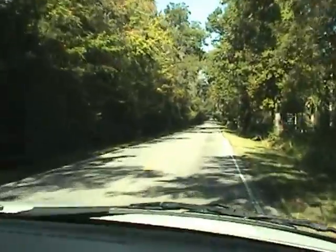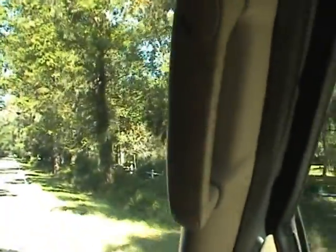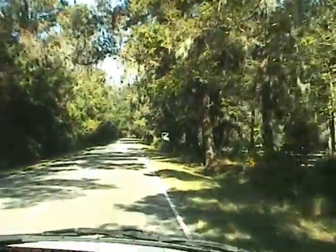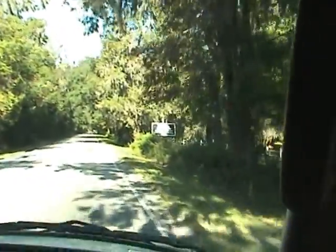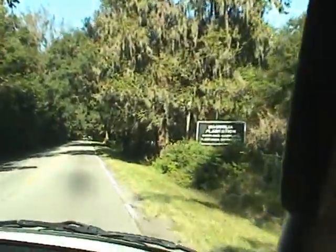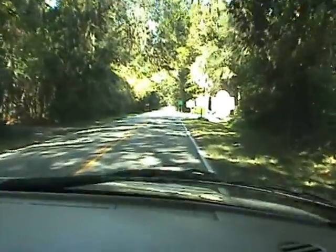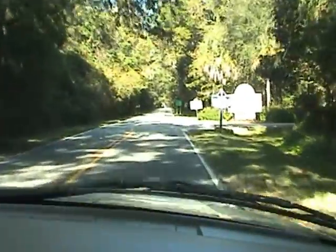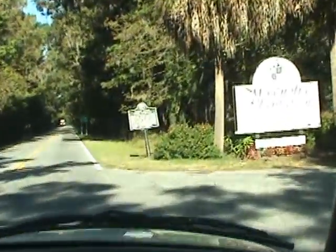So you can yell at me? No way. Look at that. Magnolia Plantation and Audubon Swamp Garden. Here it is. I'm going to make sure you don't miss it, right? We made it. 1676.